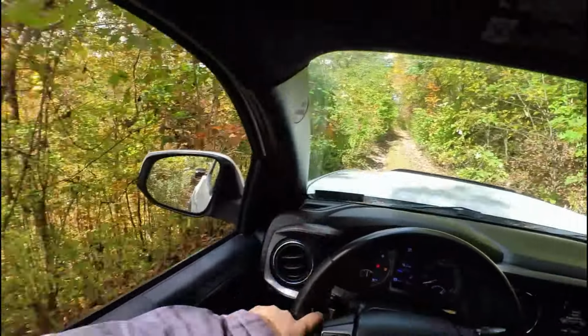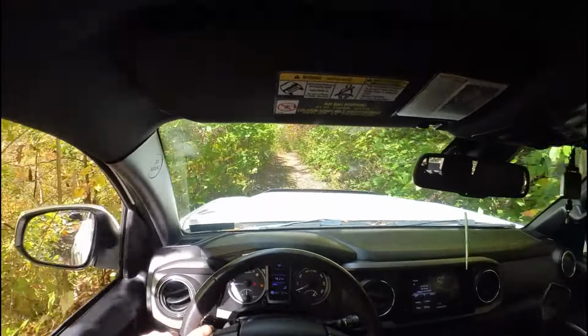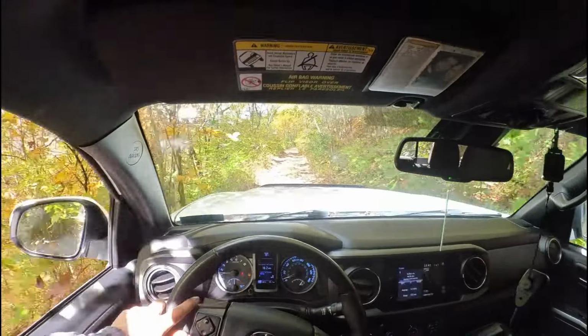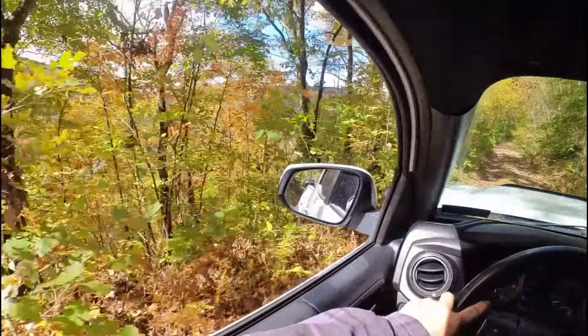I got two 2019 Tacomas, TRD Offroads. We're doing the Graham Road out in Farransville. It's nothing hard, just a nice little cruise in the fall. A little rocky, other than that, not too bad.